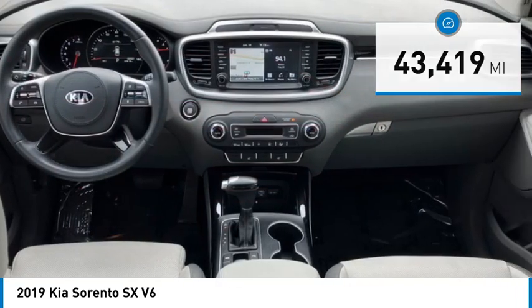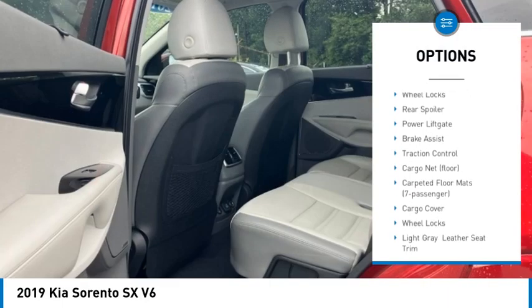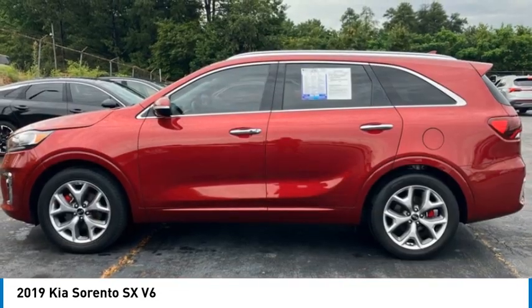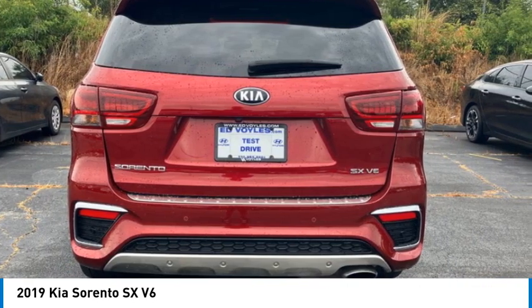Here are some of this vehicle's great options: tire pressure monitor, panoramic roof, blind spot monitor, heated mirrors, aluminum wheels, wheel locks, rear spoiler, power lift gate, brake assist, traction control. Come see the car for yourself.